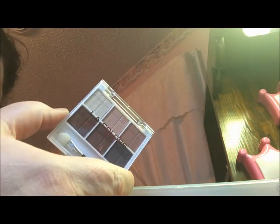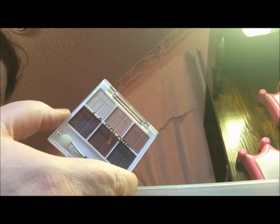This one's in the nude. I really love that color. I love this color too. Reminds me of the Irish, and I'm an Irish girl, and it is called Lucky. Lots of pretty greens. This one is called Haute, like Haute Couture.